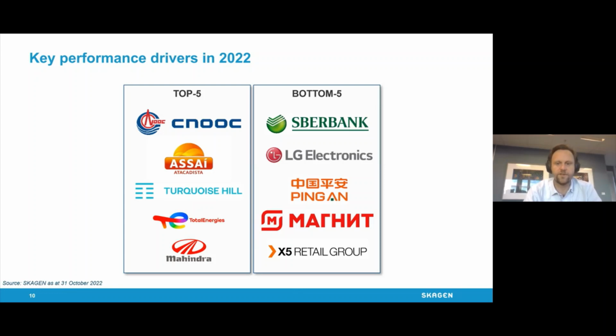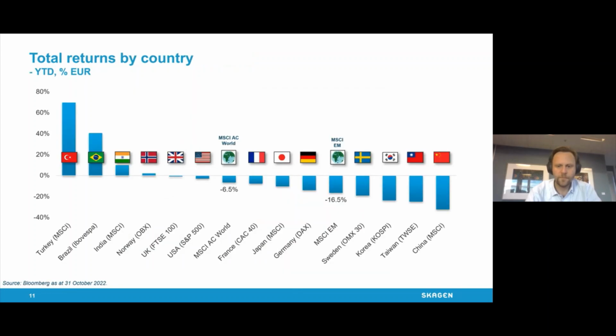In terms of the negative contributors, they're largely made up of our Russian holdings, which made up around 9% of the fund at the start of the year. So Sberbank, as well as the Russian grocers Magnit and X5 have been a drag on performance. And as we will go on to show, both South Korea and China have been weak markets this year, which, given that we had large individual positions in companies such as LG Electronics and Ping An Insurance in China, has meant that they've had a negative absolute contribution to the portfolio.